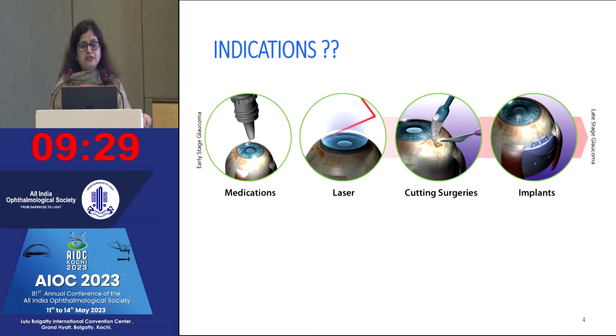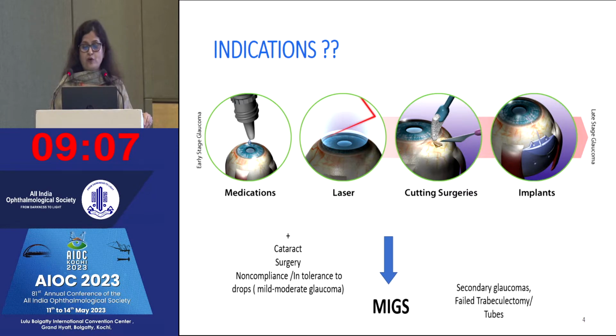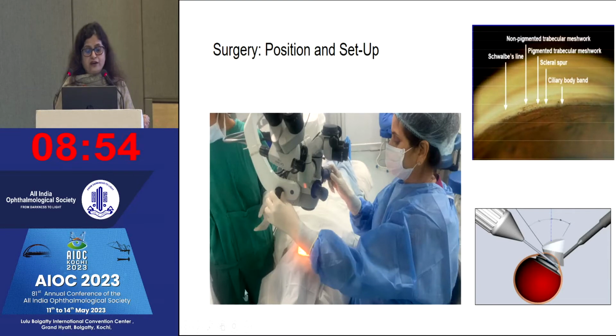So now coming to the indications, normally we use MIGS after exploiting the options of medications and laser. However, if we are performing cataract surgery, then we can do MIGS, especially in mild to moderate glaucomas, or if the patients are not compliant with the drops or they are intolerant to the drops, even in advanced glaucomas also. And as we gain more experience, I have found that you can use them in secondary glaucomas also, which are not very long standing, along with or without cataract surgery.